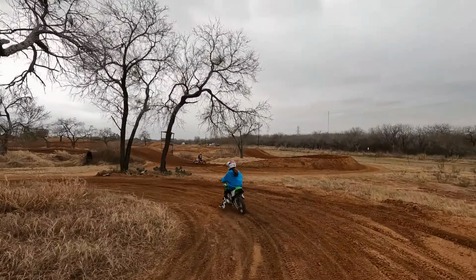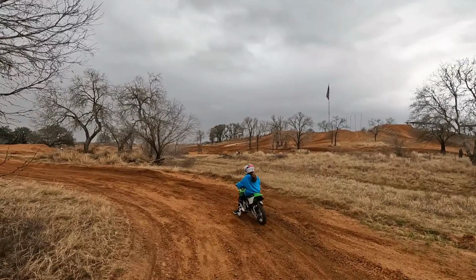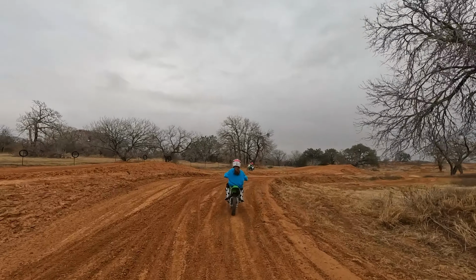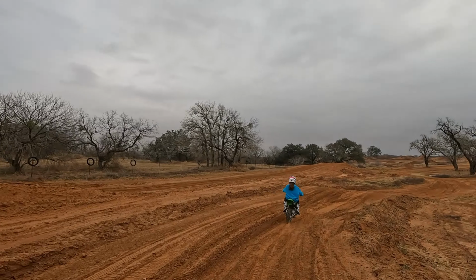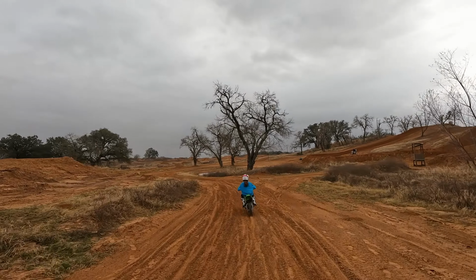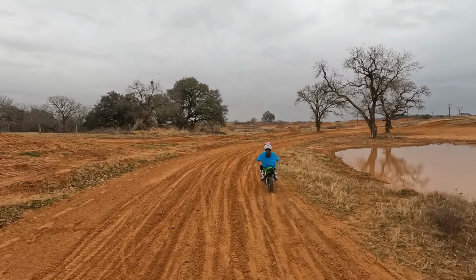If your child or your beginner is a little too intimidated by the hill, there is a hill in this track. So if they are scared off by that, there's a flat turn track in the back of the property that I didn't get any footage of, but that is a great place for somebody who really wants to just get started without any obstacles, without any severe turns or hills. It's just a flat track.